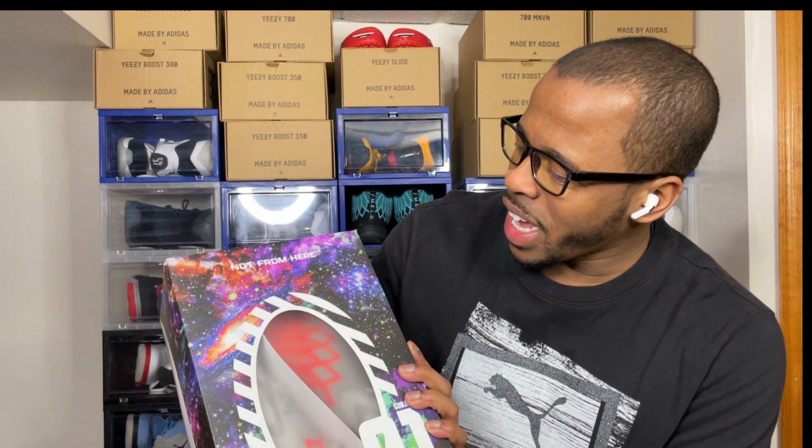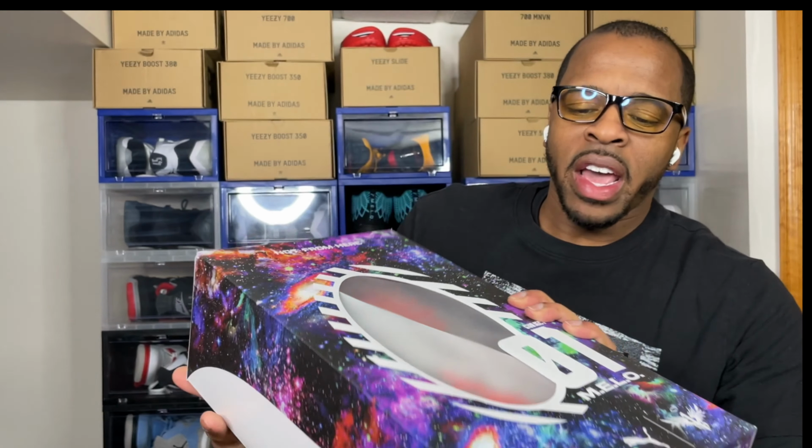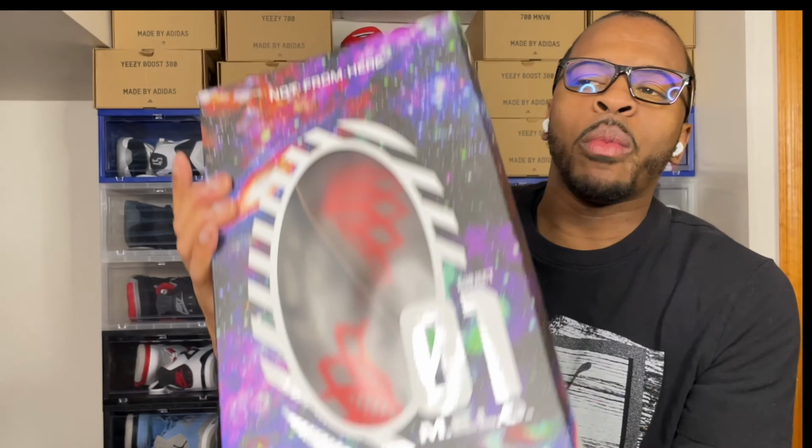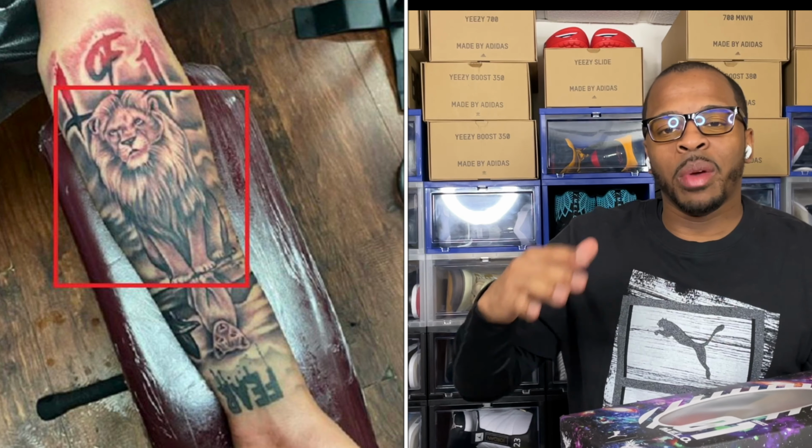But of course, here's the box right here. Seen it before, seen it again. And also one of one with LaMelo Ball's logo. I'm going to explain that in detail because I didn't think I did that in the Buzz City video. A lot of LaMelo Ball's tattoos that you see on his body, being the chest, the leg, and the arm, are actually symbolized on the shoe. Let's get into that right now.